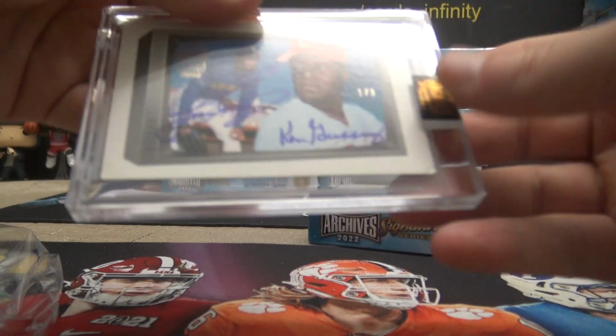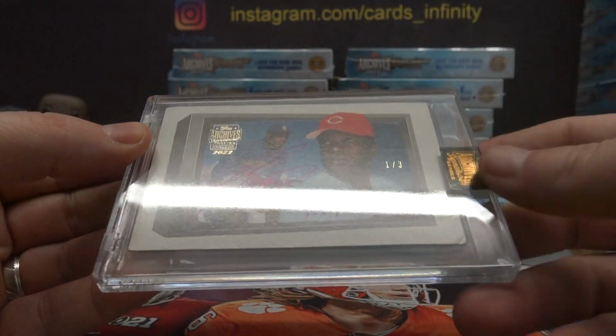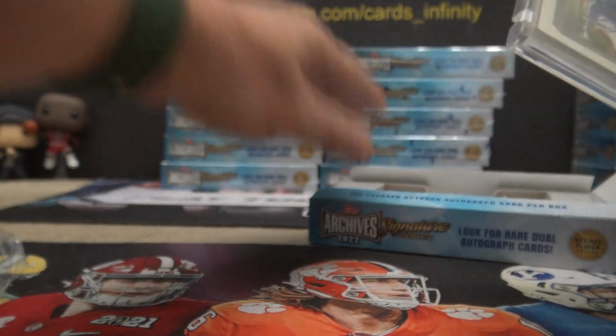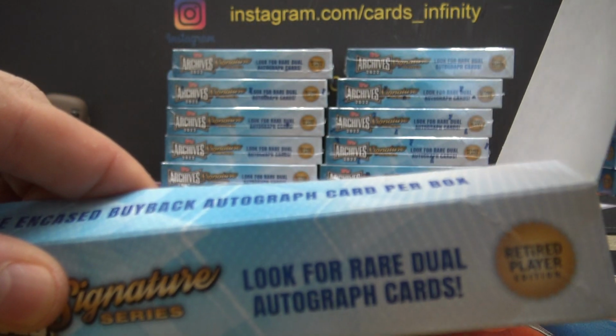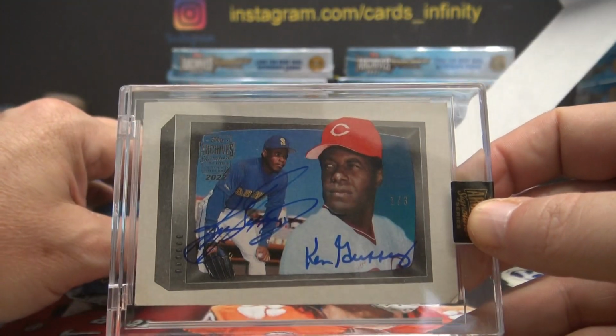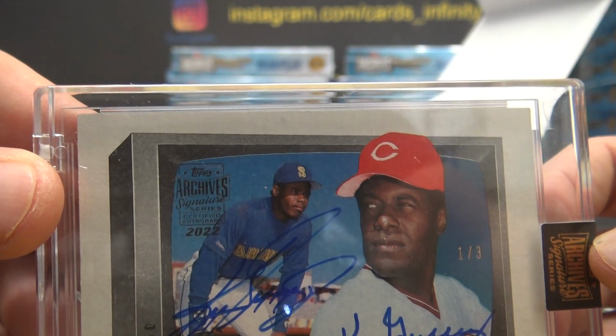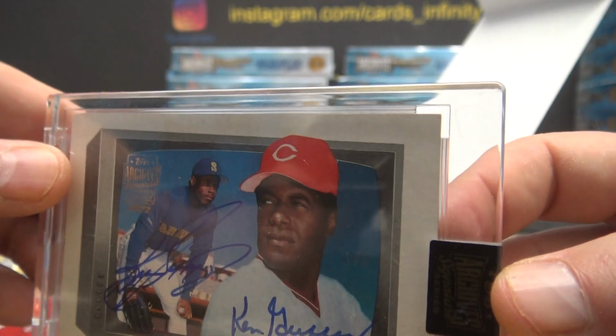One of three, not a one. Oh, that's pretty cool. Griffey Jr. and Griffey Sr. Dual autograph. It told us to look out for them, so I did. Look for rare dual autograph cards. It told me, I did, and we hit it. One of three, Griffey Sr., Griffey Jr.